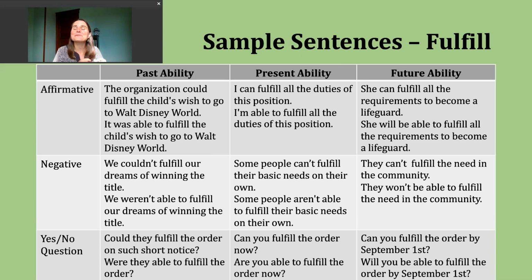Now, again, we can do negative present ability. I want to insert not after my modal or after my be verb. So let's take a look at those examples. Some people can't fulfill their basic needs on their own. Some people aren't able to fulfill their basic needs on their own. Again, these two sentences have the same meaning, right? They're just two different ways to express this idea.